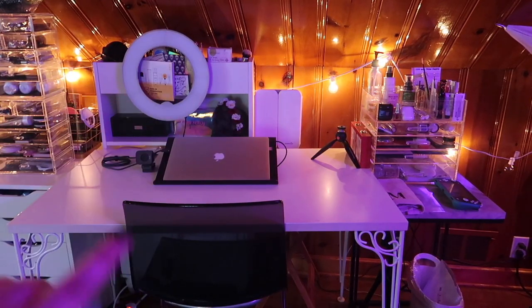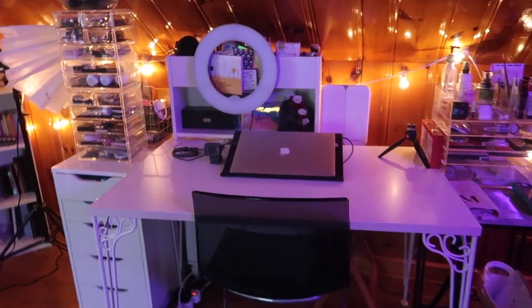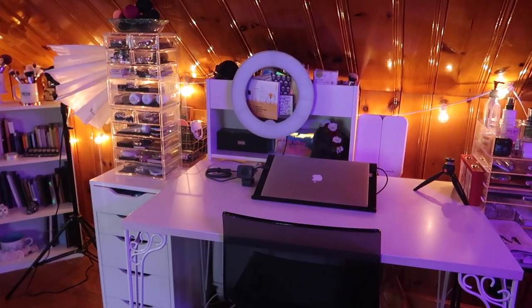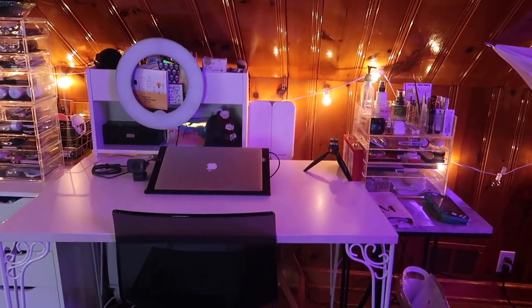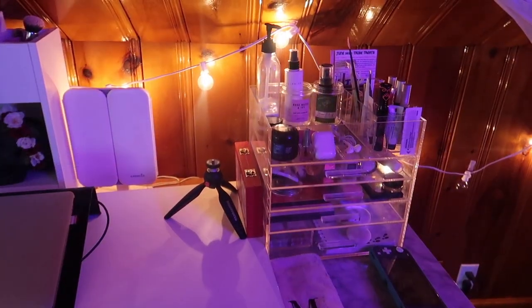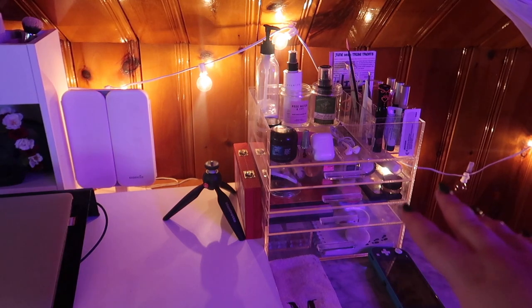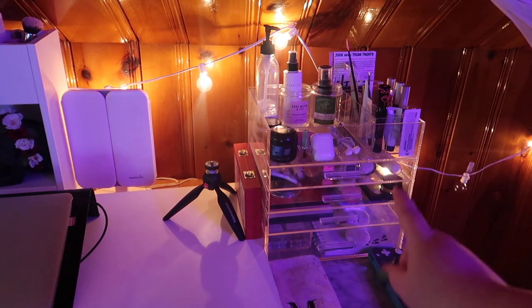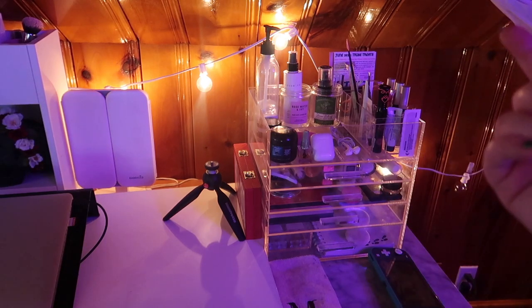I got a ring light. And then over here, scoot. This is the majority of my makeup collection right over there. So let's zoom in and do a quick overview. Over here we've got my everyday makeup basket. I won't go too in depth here just because I go over it every month. So if you're interested, check out my everyday makeup basket series. I'll throw it up in the cards.